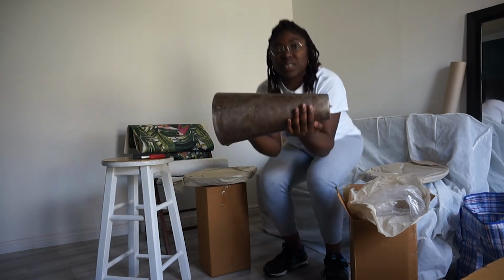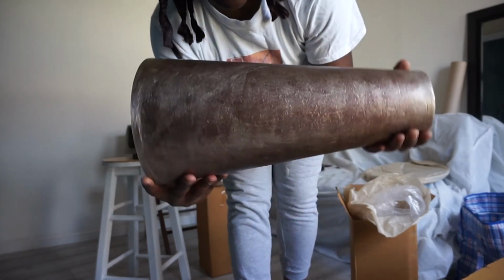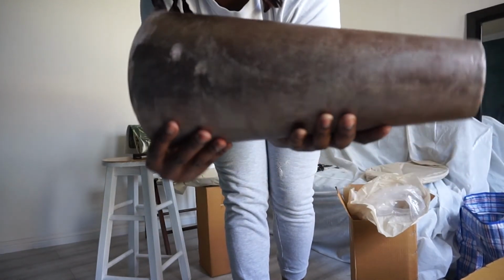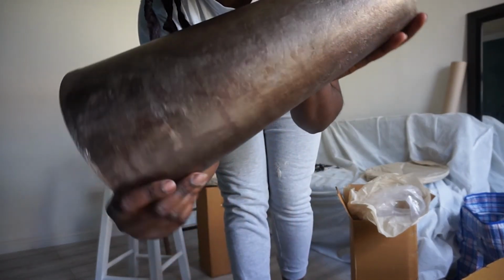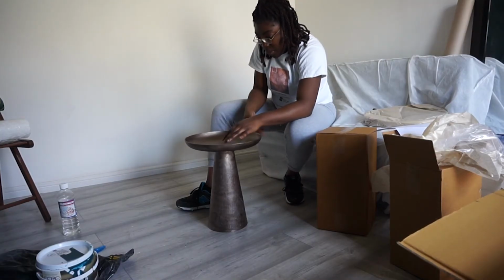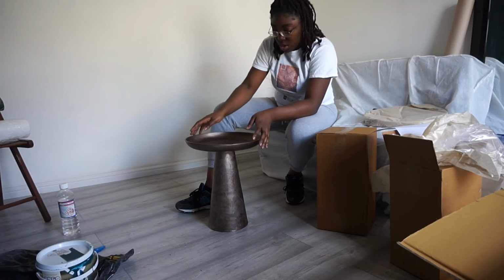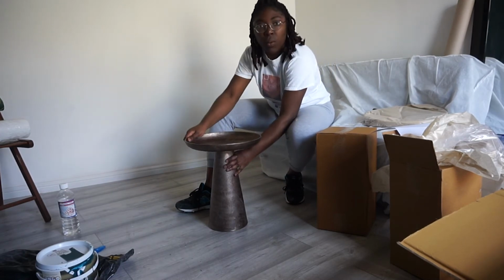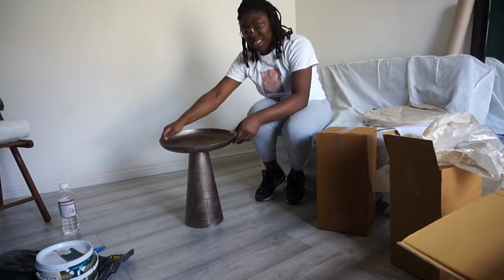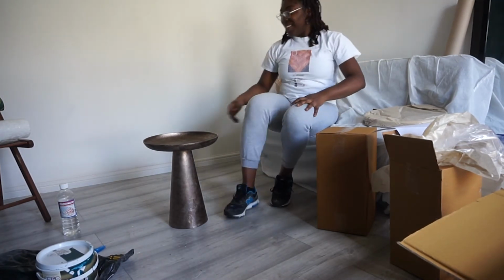Guys, look at this. Look at the detail of the copper color texture. Look at that. Wow. Okay, perfect. Guys, did you see how simple that was? Literally just screw it on, that's it. Come on, simple assembly. Look at that. Oh my God.